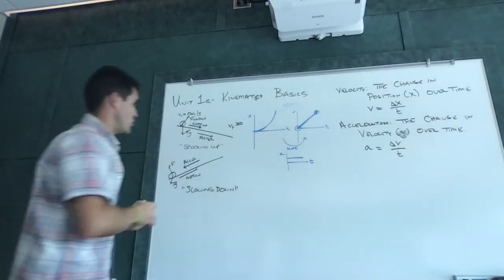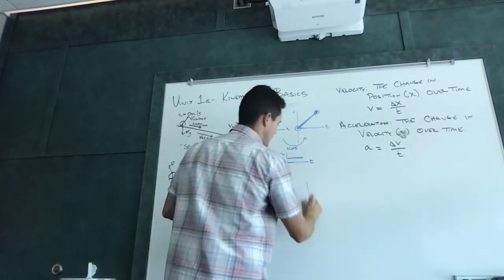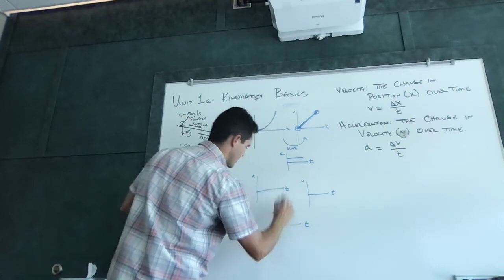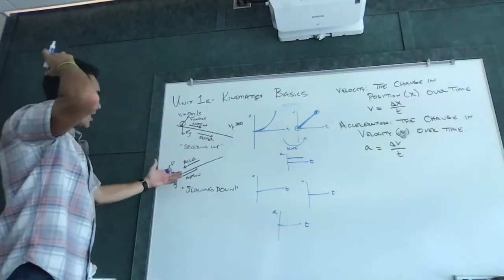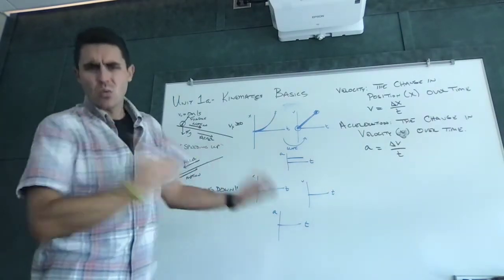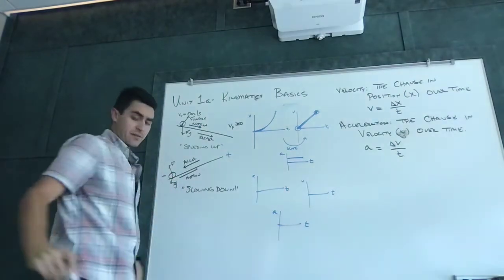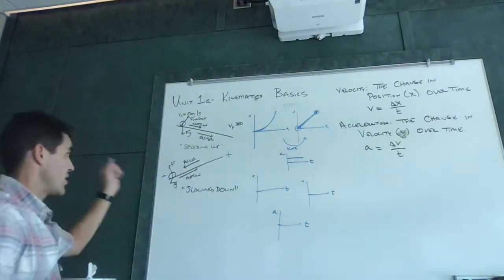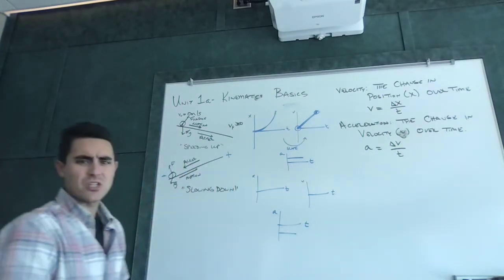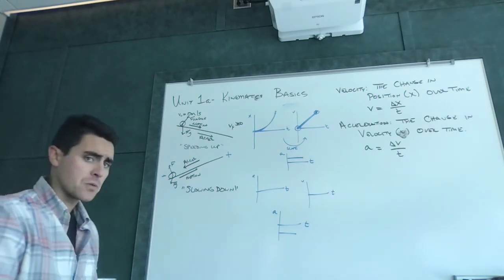A second example we can do rather quickly is the object as it rolls up the ramp. Let's do position in time, velocity in time, and acceleration in time. What I do know is that as this thing rolls up the ramp, the acceleration is down the ramp, so I have to choose which direction is positive and which is negative. I'm going to say up the ramp is positive, down the ramp is negative. Very simply put, my acceleration is constant and it's down the ramp, so acceleration is now constant and negative as the ball rolls up the ramp and comes to a stop. End of story. All right?